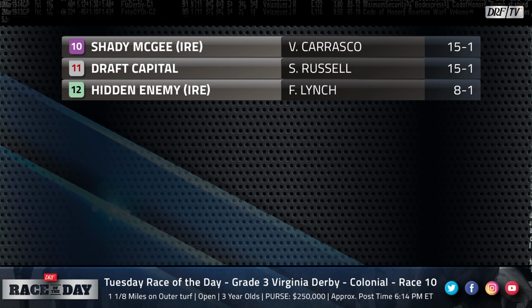I don't know if this is necessarily the right spot for him. Those were 2 pretty tough fields he just ran in at Saratoga, though. And it's not like he embarrassed himself. I don't think he had necessarily excuses either time, but he ran fine in those races. I thought his Mystic Lake Derby prior to that was okay, too.